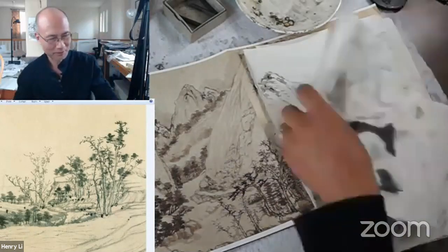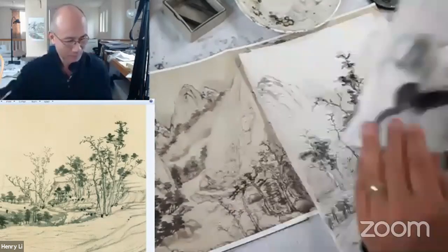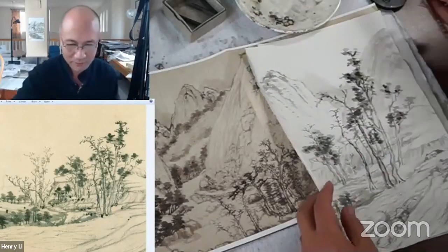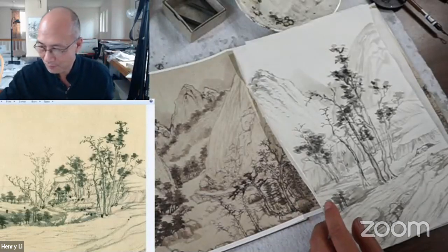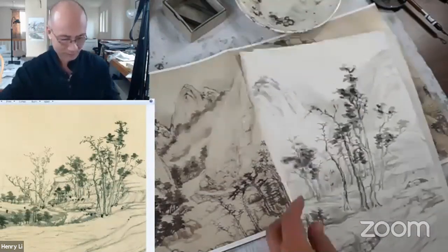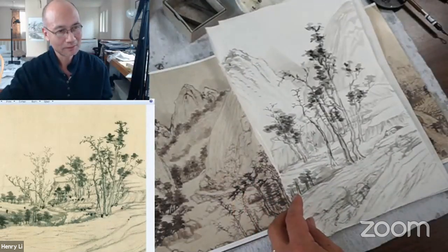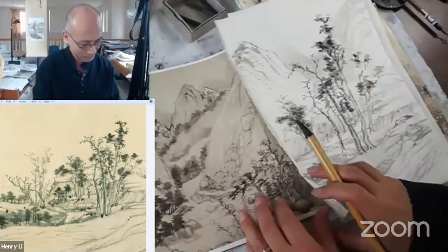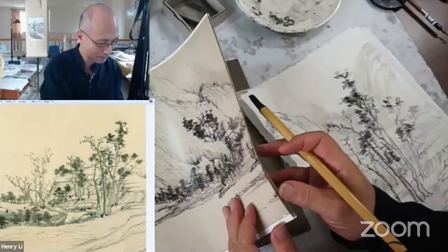And the distant mountain is too dark, just blot it. Okay, that's it. And let me dot the mustache and the signature if you want. Does it look like a complete painting? Okay. Any questions, comments?